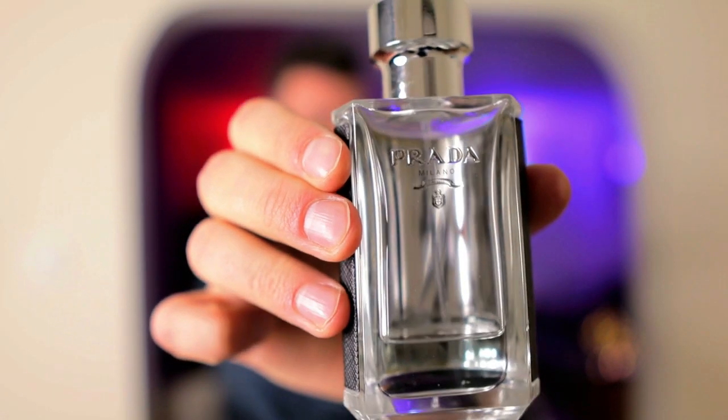Prada L'Homme. Absolute sexy beast of a fragrance. Don't know if you can see. This is such a good, clean fragrance.